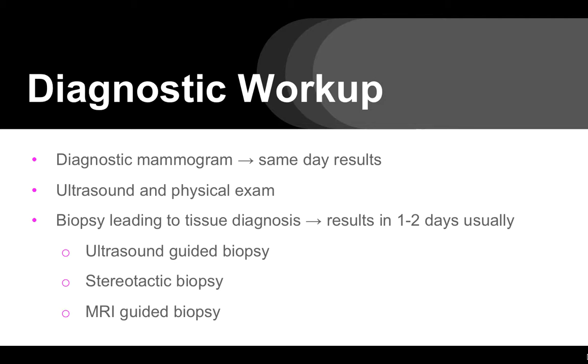Here at VCU, the turnaround time for biopsy results is only a day or two, and patients can be brought back to have their biopsy results given to them in person.